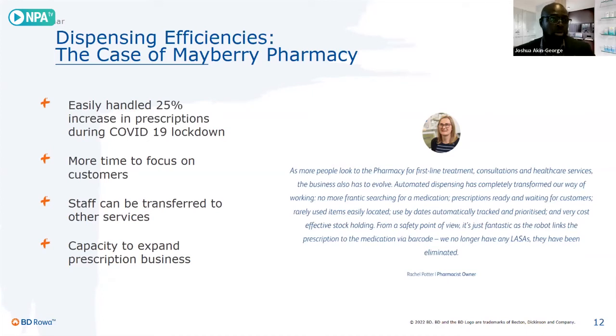More time to focus on customers. Staff can be transferred to other services. They're not idle, they're being transferred to do more potentially revenue generating activities. Capacity to expand prescription business is realized. Just some key things that they've been able to realize since the implementation of a BD Rowa automated robot.